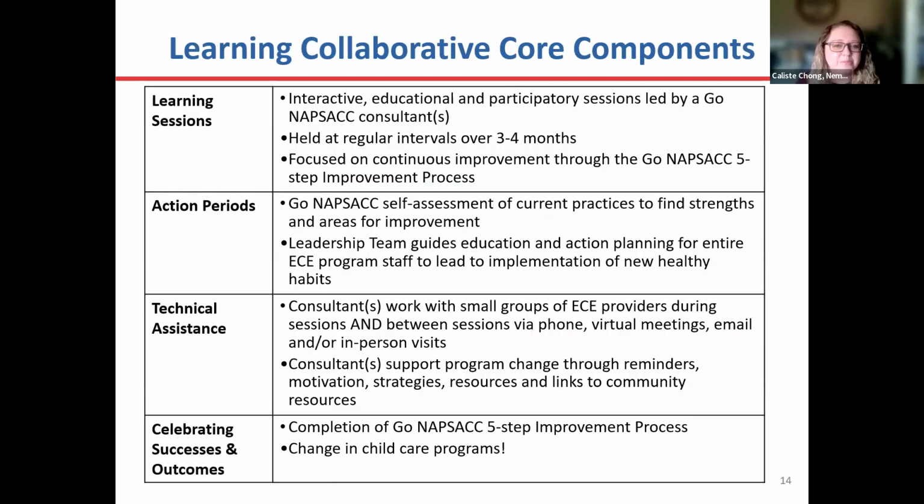And then finally, celebrating successes and outcomes. So we always end the Learning Collaborative with a session focused on celebrating the many success stories that ECE programs share. And after the sessions, programs complete the second self-assessment, which completes the Go NAPSACC 5-step improvement process. Next slide.